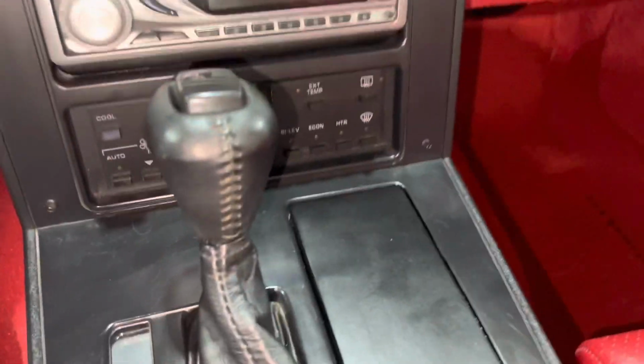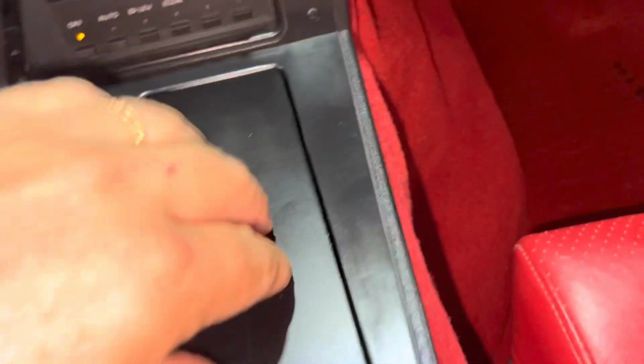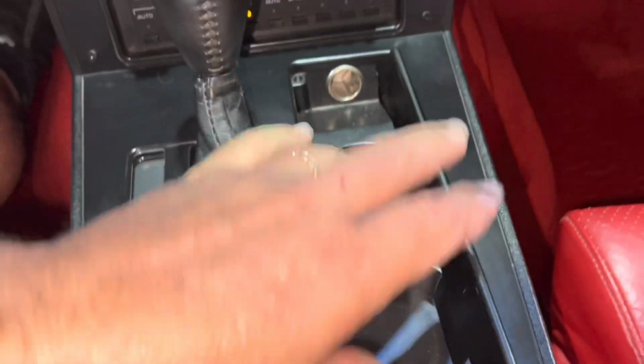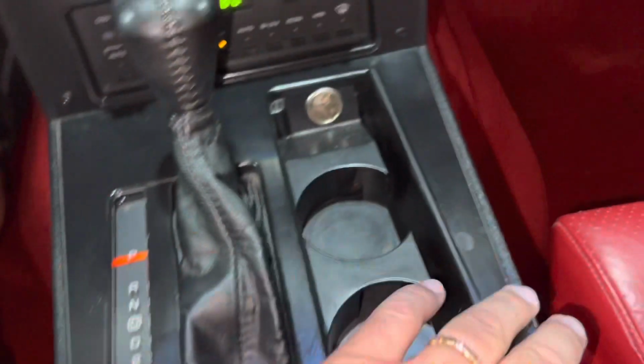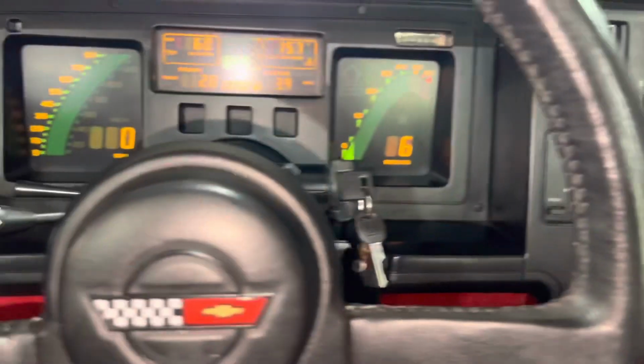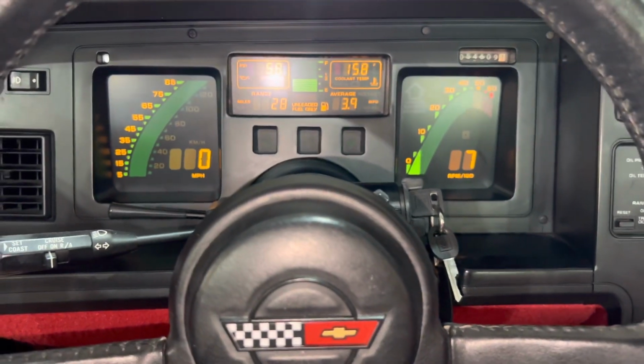Mirror's in perfect shape. Even the shifter knob and the boot is nice. Here, open up our little drink holder, and it'll actually hold those big 32-ounce styrofoam cups. It'll hold them in place. Does a pretty good job. All right, let me jump out and go around the other side.